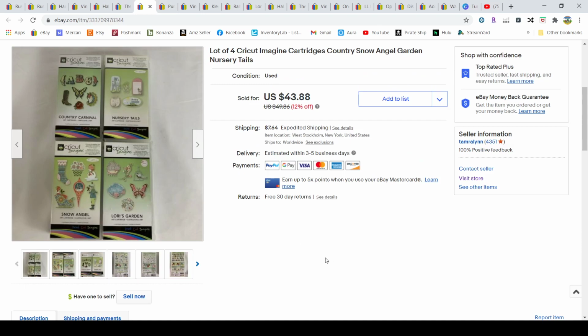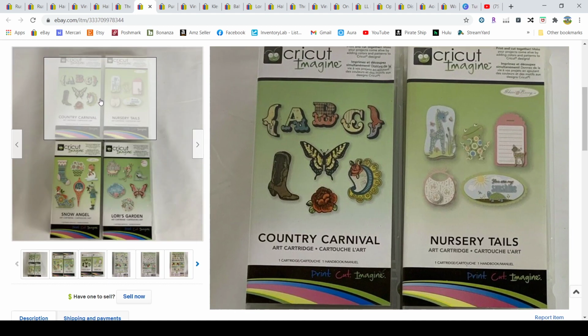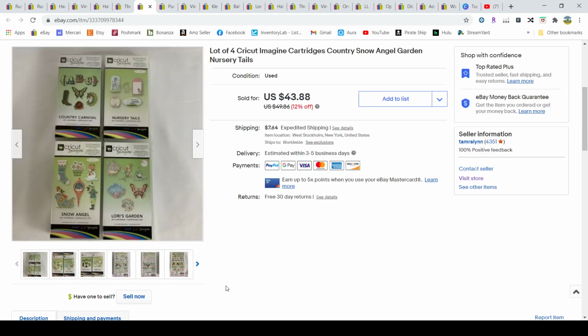This is another auction thing I got. These are Cricut Imagine cartridges. I bought these on the Bearded Pickers auction on Tuesday nights. I bought these from Harlan. And I paid $14 for this. Actually, I bought a whole lot of them. I have some other ones still for sale. But $14. And this was sold for $43.88 with the buyer paying shipping.